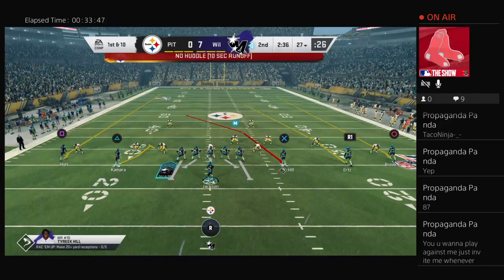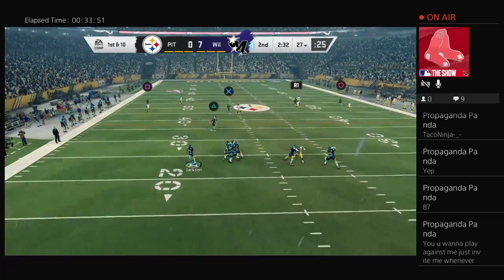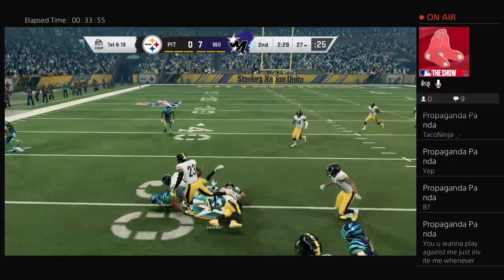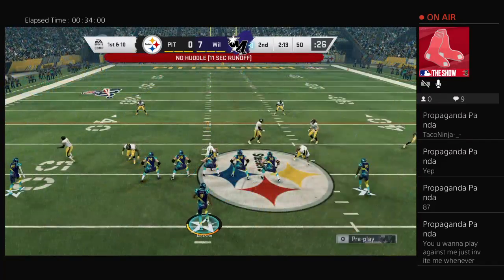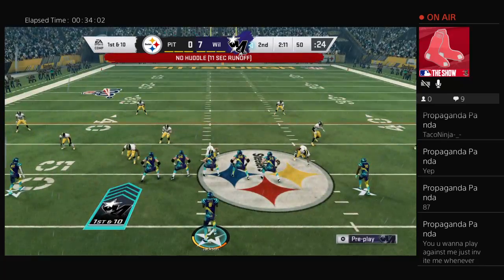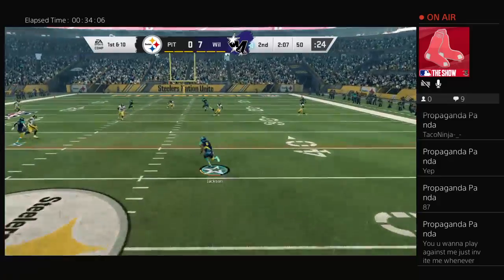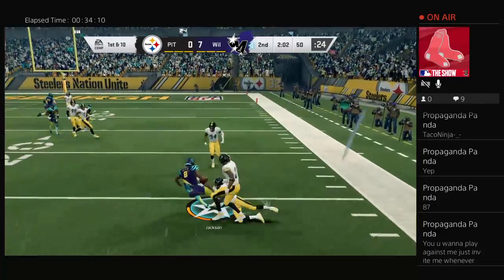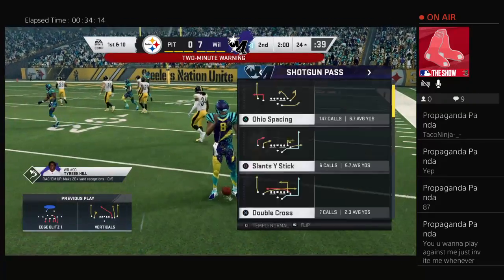Big yardage there on the scramble. It gets him a first down. Here's Jackson. Steps away to his left. And he's brought down after a very nice gain. 2 chunk plays in a row. The last one was over 20 yards, and so is this one. Now it's Jackson. And he goes down, but not before getting this inside the 25.